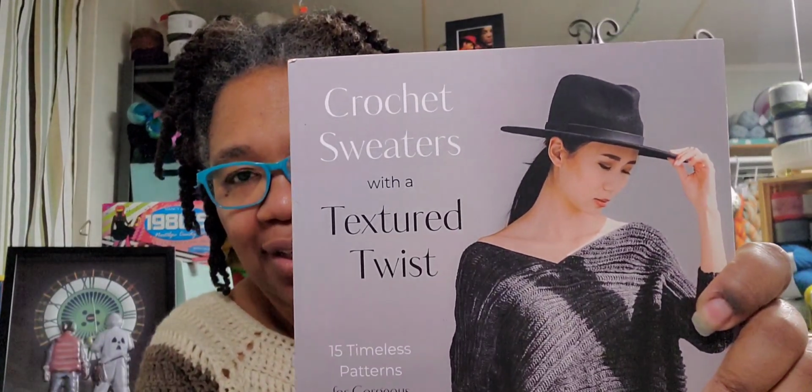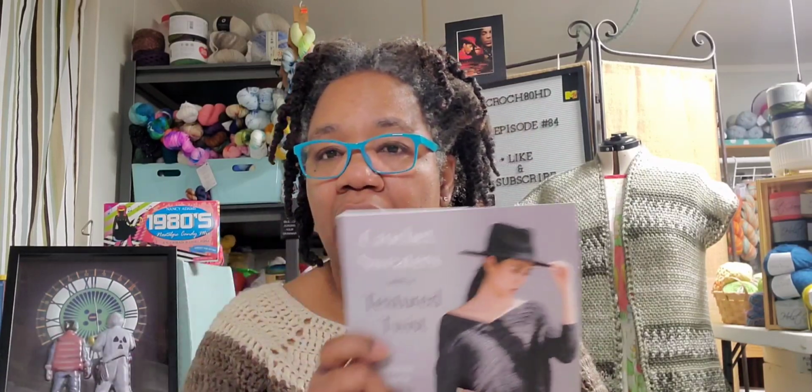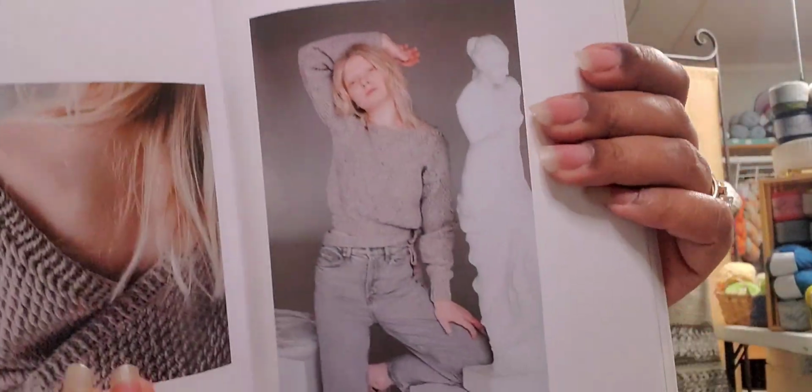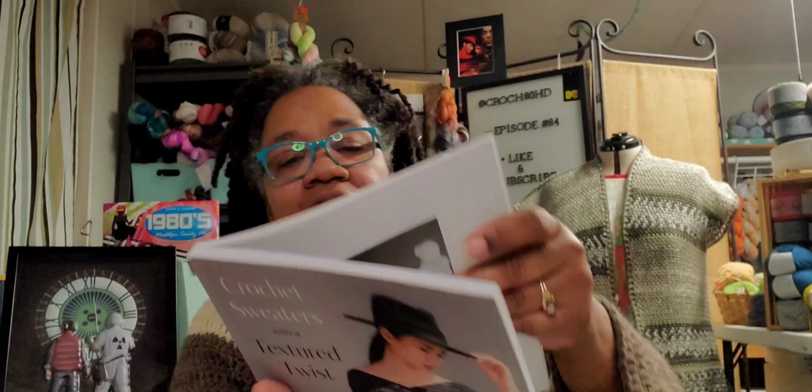My new friend Shannon of Just Another Yarn sent me this book, Crochet Sweaters with a Textured Twist. It is a fairly new book. It is written by Linda, I don't know how to pronounce her name. I first heard about this book from Chris and Lisa from Three of Skein. The patterns are just, look, I can't show you, and here we go, like this. The texture is just so pretty, and there's so many patterns.